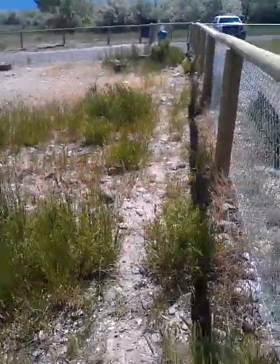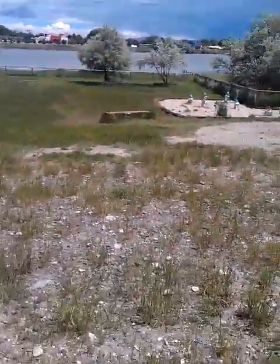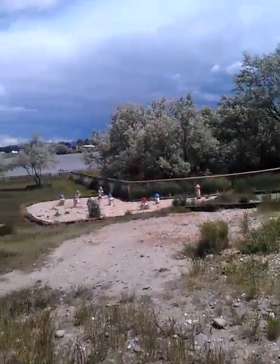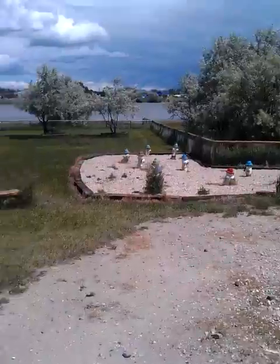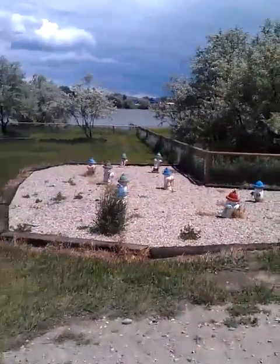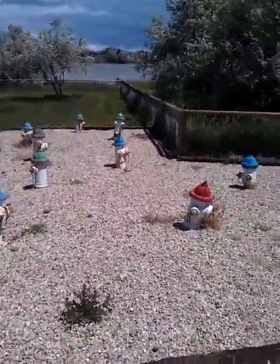Come on, guys. Now we're in the big dog side. And I want to show you something cool they have. They got these fire hydrants for the dogs. It's really cool. At first I thought, why do they have all these fire hydrants in one spot? That doesn't make any sense. Then I realized they're real fire hydrants, but they just put them there for the dogs to pee on. That's really cool. I've never seen that at any other dog park.